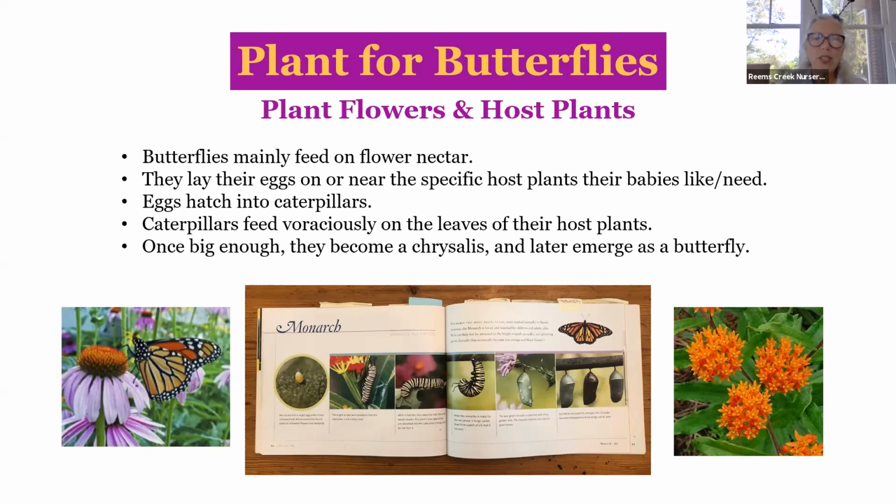Once those caterpillars have hatched out, they eat and eat and eat. They go through a number of instars and get bigger and bigger until they're ready to turn into a chrysalis, which you can see this book is showing you the whole life cycle. There's the little egg and the caterpillar getting bigger, turning into a chrysalis, and then as they metamorphosize, they eventually emerge as a butterfly.